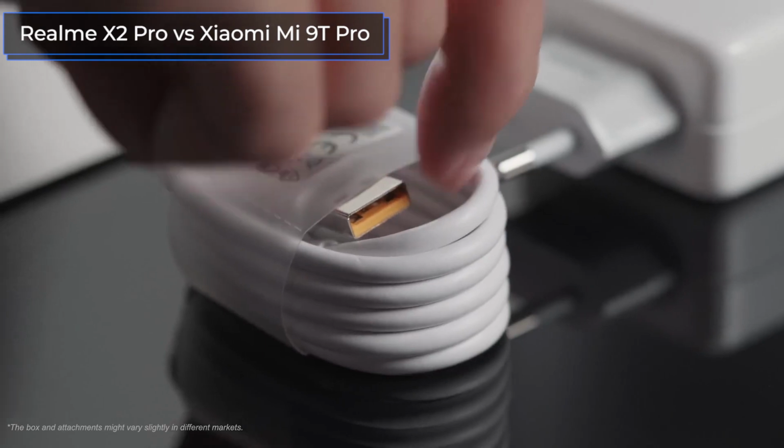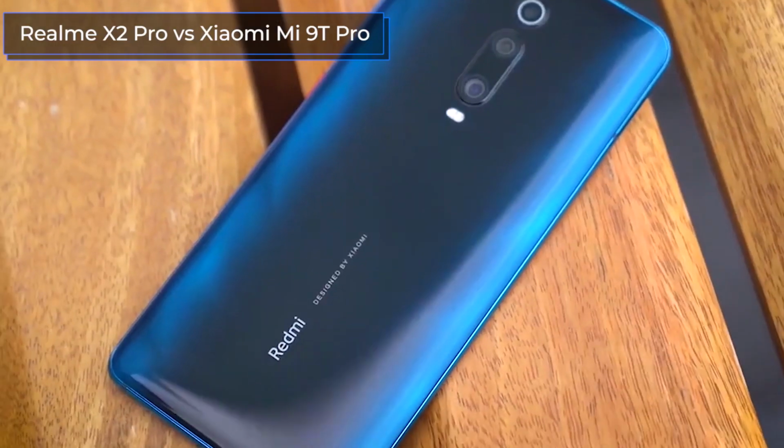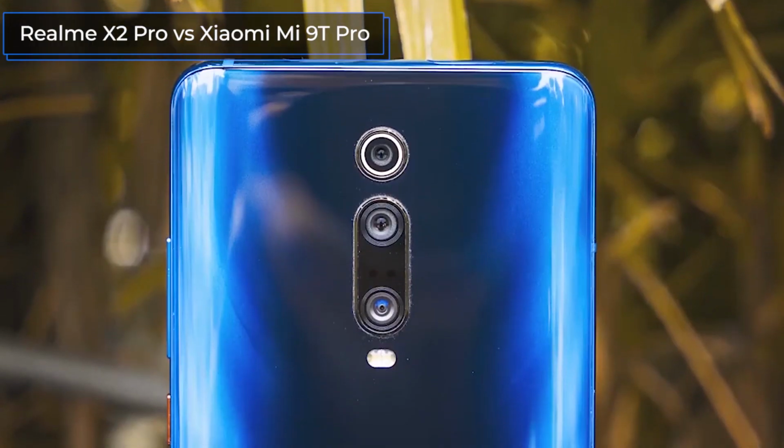Well, in the meantime, I will begin comparing the Realme X2 Pro and the Xiaomi Mi 9T Pro. Make yourself comfortable. It's going to be interesting.